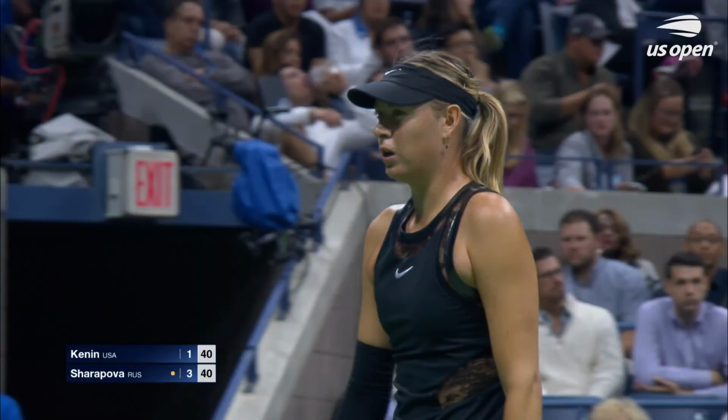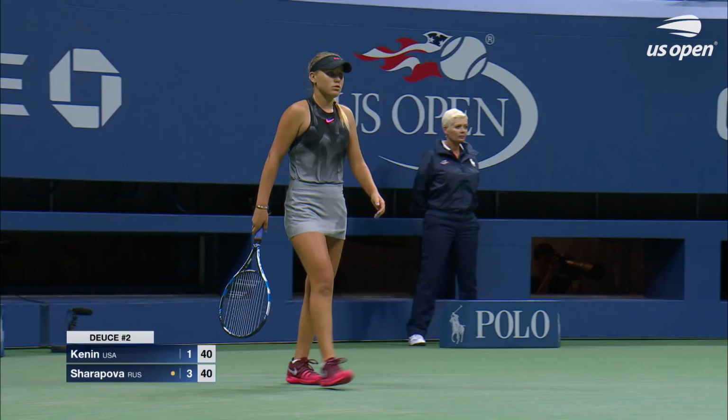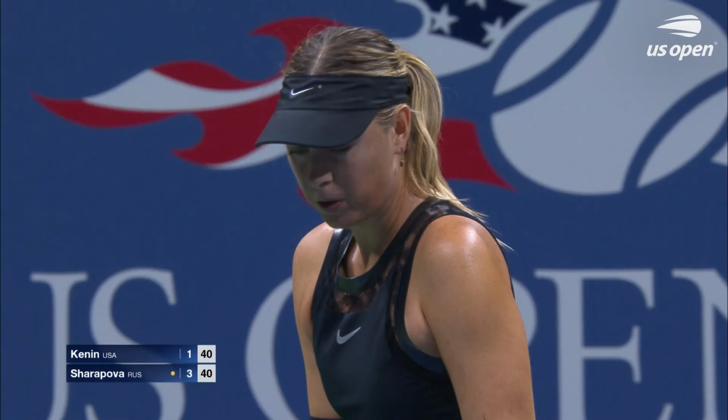Shots that you kind of wonder about right now in this match. There have been a number of those types of points from Sharapova where she's been in control. That last service game where she got broken, clear evidence of it. A couple of bad misses out of nowhere.